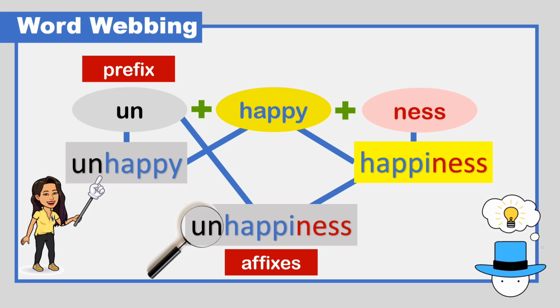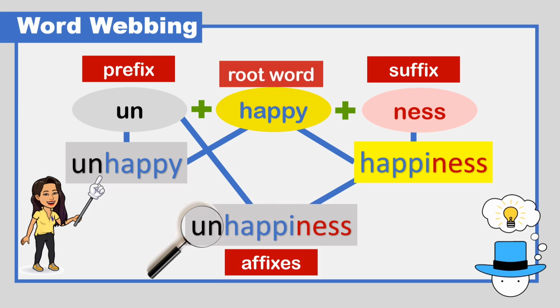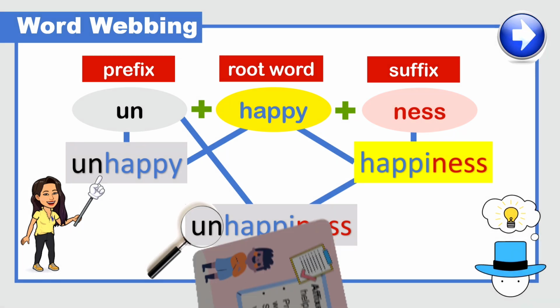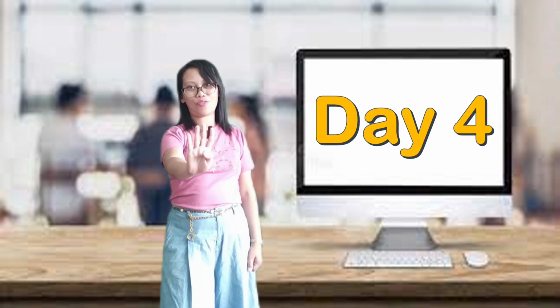Un is an example of prefix. Ness is an example of suffix. You put them together, they are called affixes. Happy here is the root word. Prefix and suffix actually change the meaning of the root word. Affixes are word parts that can help in giving word meanings. Prefix is the affix found before the root word. For example, unhappy. Suffix is the affix found after the root word. Example, happiness.